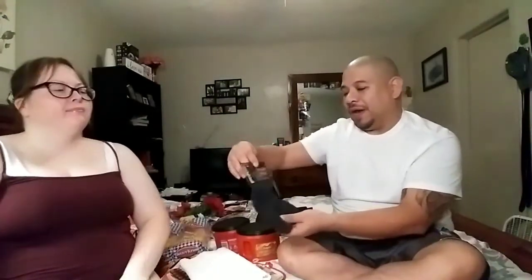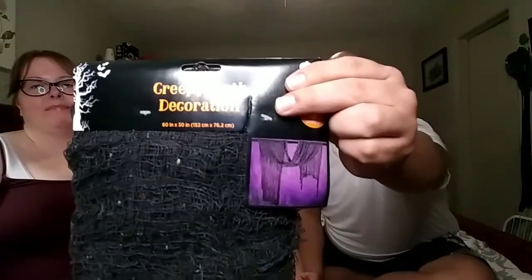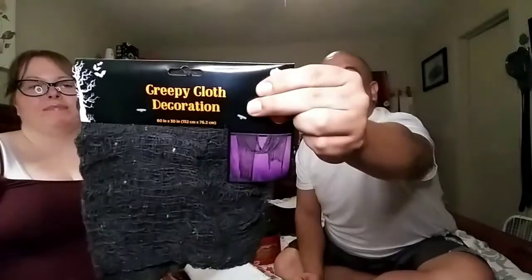And we also got this creepy cloth. Another one similar to the other one that we got. Yeah. We just needed some more of it. And this one we're going to use for his bookshelf. We're going to dangle it on it. Yes. Dangle it off of it, I should say.